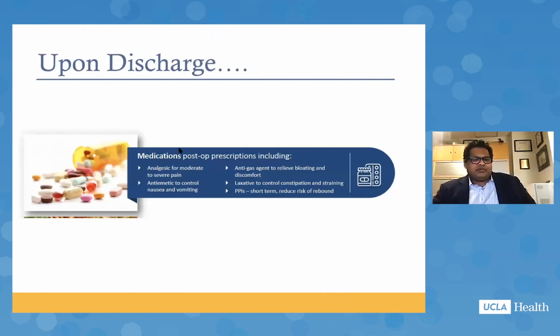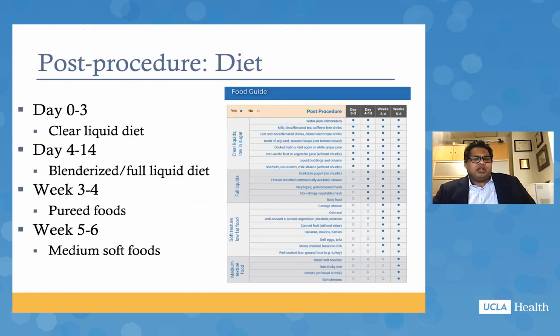Upon discharge, we certainly want to control any pain, so analgesics, and antiemetics to control nausea and vomiting. We don't want a lot of burping either, so anti-gas agents to relieve bloating and discomfort. Laxatives, again, to avoid bloating and discomfort and to avoid constipation and straining. And some patients, it's probably best to bridge them with some PPIs until they're fully healed from their procedure.